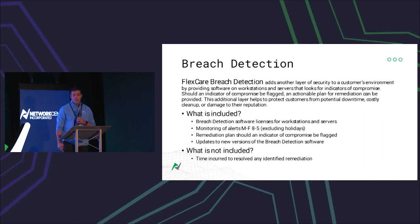With NCI hosted breach detection, we use a product called Huntress. It's $3 per user per month, so pretty reasonable from a cost perspective. Gordon, you want to talk about what it does before we jump into everything else? It's a lightweight detection tool that detects anomalies that are happening on your network.